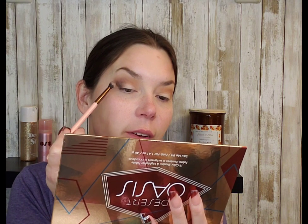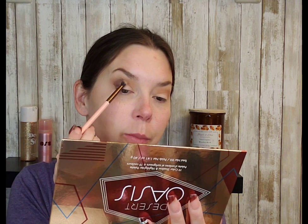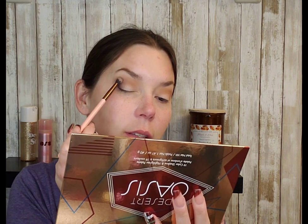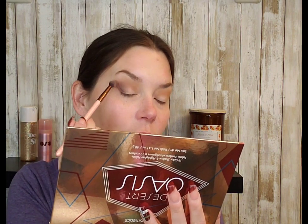So essentially having pigmented products and just building on them, lightly adding a little bit here and there is going to be your best bet, instead of torturing your client or yourself for that matter. That's where I want it to go. You can see the nice gradient it's creating.